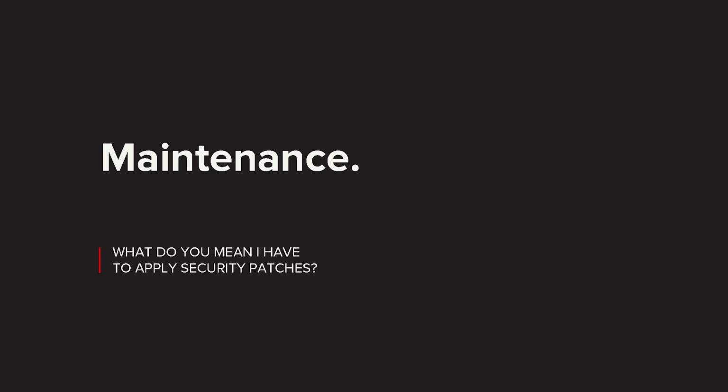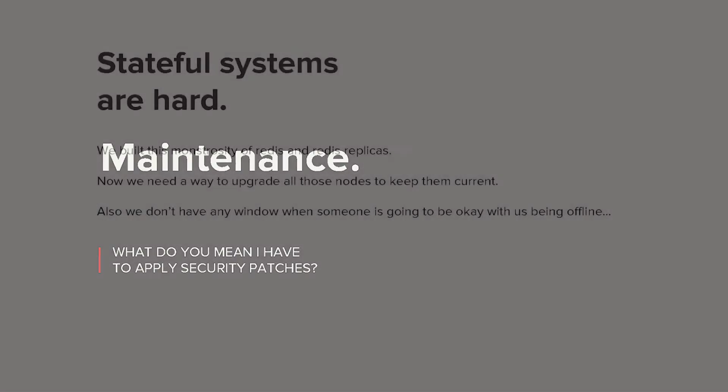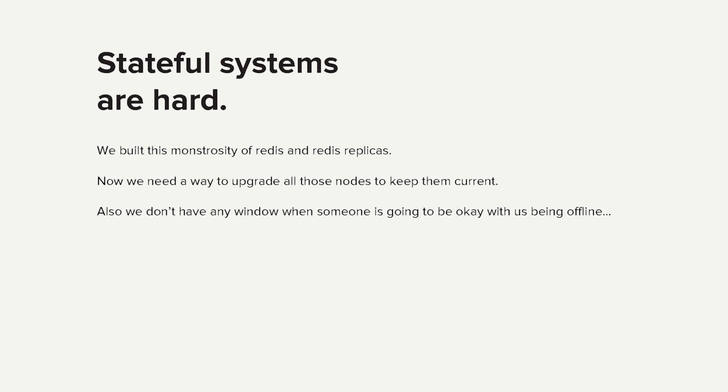So the next thing I want to talk about is maintaining this infrastructure. We've added all these instances, and they're all stateful. We need a way to apply security patches and to update the version of Redis. We don't really have a deployment window where we can take things offline, and we really don't want to do any sort of mutable infrastructure. So we still want to stick with an immutable infrastructure model where we're pushing out these AMIs.